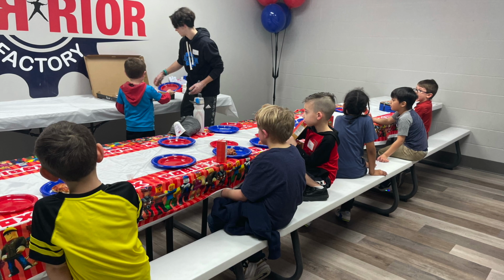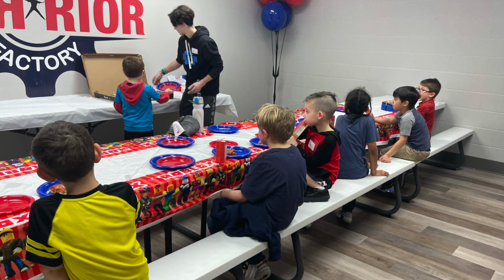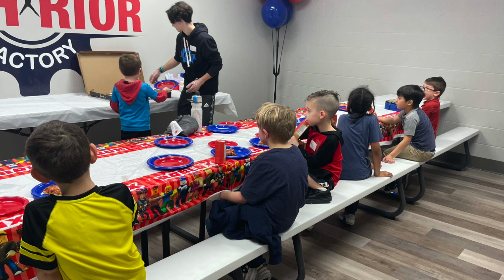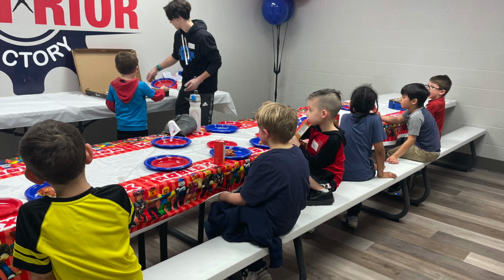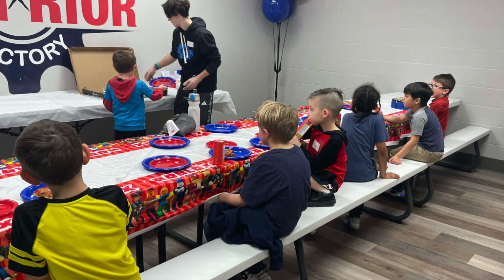So we had 45 minutes in this room. So 1 hour of play, 45 minutes of pizza, cake, ice cream, whatever we wanted to serve. So I thought that structure was really nice. After 60 minutes on the course, everybody was definitely ready for food and they were more than ready to move on to the next step of the party.